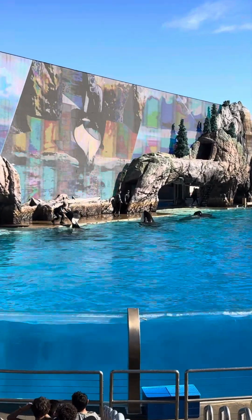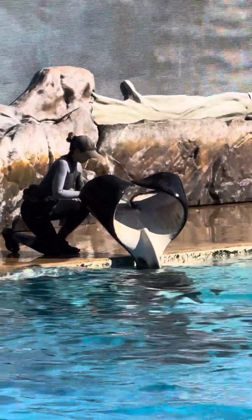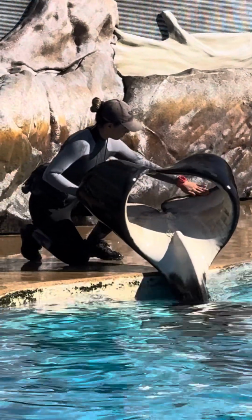We can ask our whales to present us with different body parts for inspection, like their flukes or tails, so we can draw blood and make sure that they're staying healthy. You can see this is happening on the left side of the stage with our whale, Kiy.